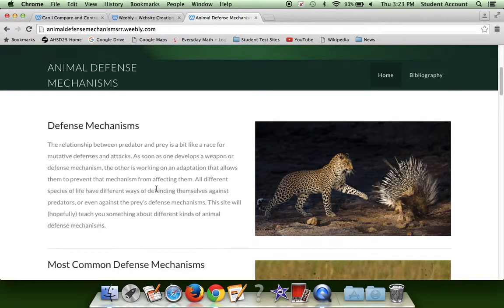So let's get started. The relationship between predator and prey is a bit like a race for mutative defenses and attacks. As soon as one develops a weapon or defense mechanism, the other is working on an adaptation that allows them to prevent that mechanism from affecting them. All different species of life have different ways of defending themselves against predators or even against the prey's defense mechanisms. This site will hopefully teach you something about different kinds of animal defense mechanisms.